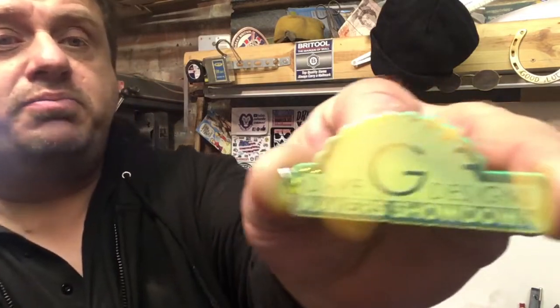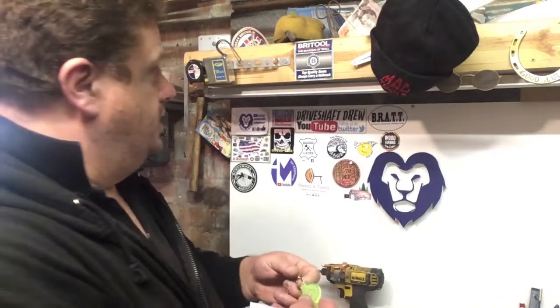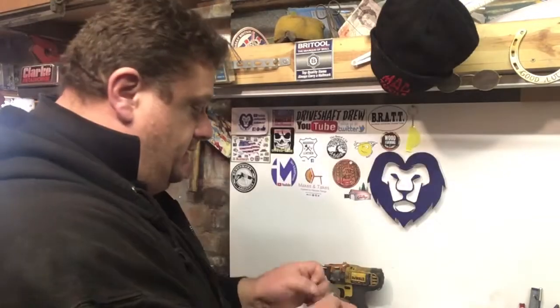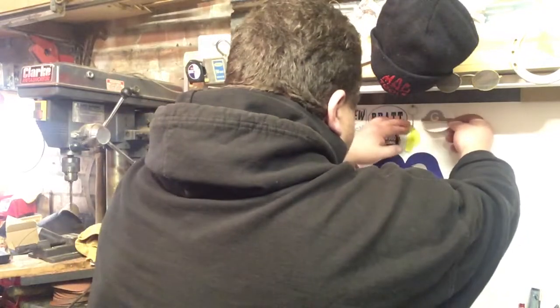Next up, you may have seen the other video where I was involved with the Maker Showdown. Got a note and a sticker swap from Dave at Dave G Designs. He sent us a nice little Maker Showdown keyring, which I'm going to pop up there. And his sticker. Get that up.